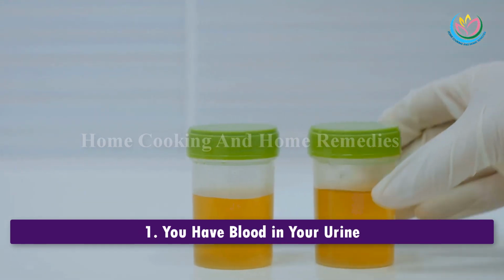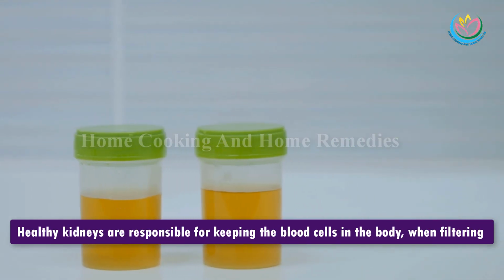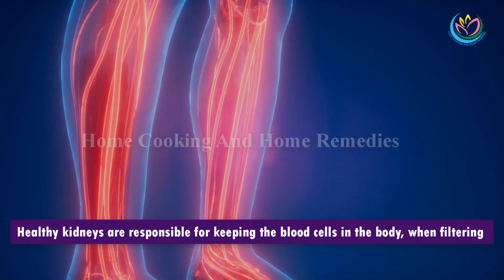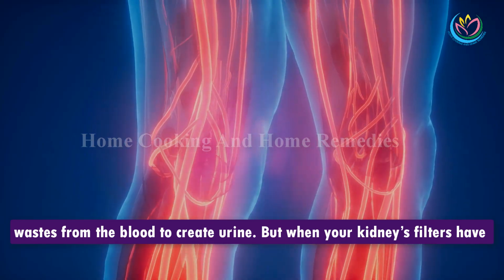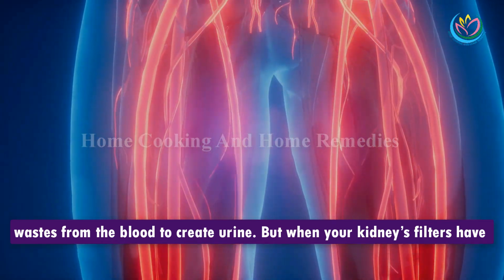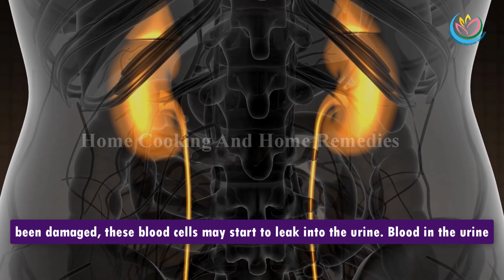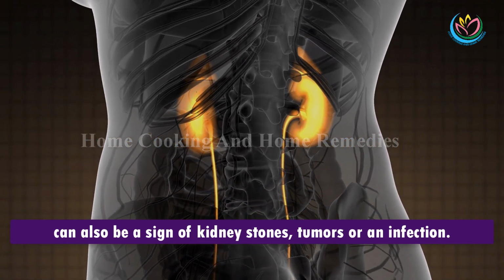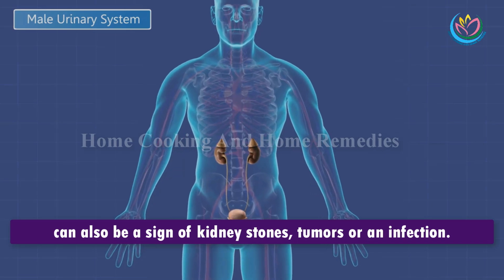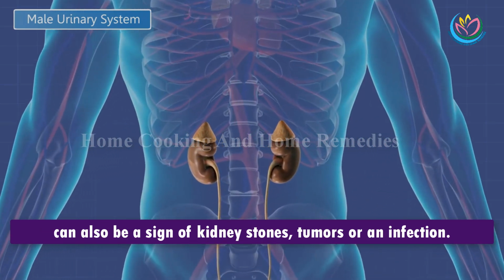1. You have blood in your urine. Healthy kidneys are responsible for keeping the blood cells in the body when filtering wastes from the blood to create urine. But when your kidneys' filters have been damaged, these blood cells may start to leak into the urine. Blood in the urine can also be a sign of kidney stones, tumors or an infection.